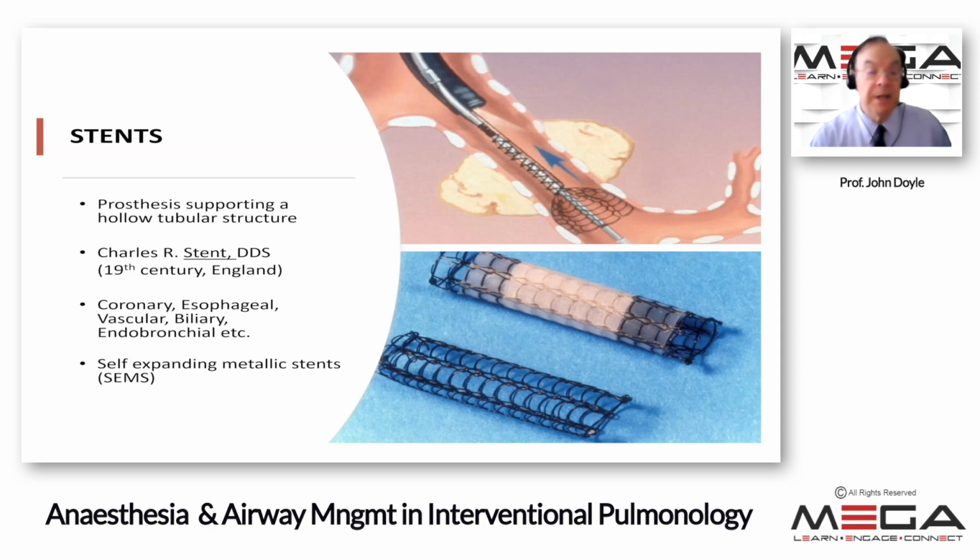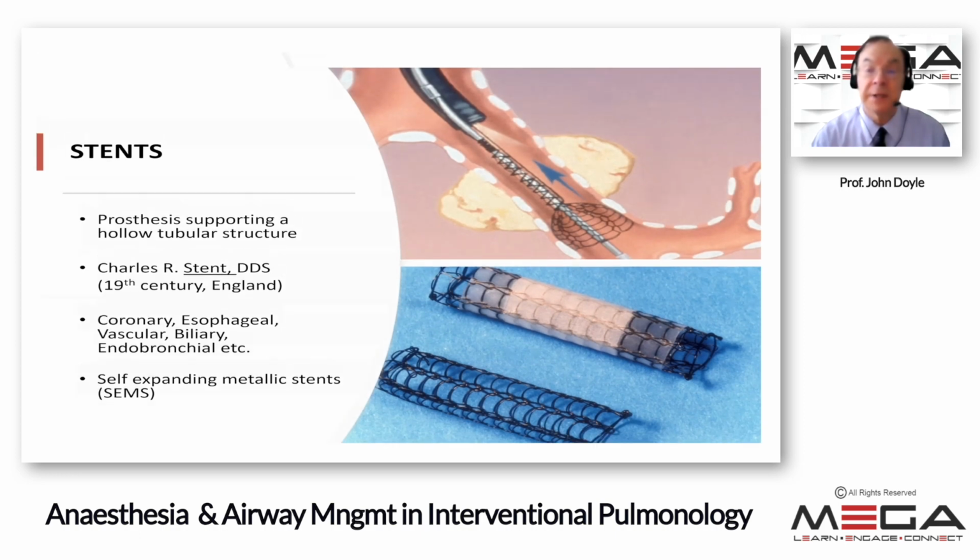And here we put them in endobronchially. One common kind of stent that we put in is a self-expanding metal stent. Another type is a silastic stent that we'll be taking a look at in a while. These are made of silicone. And of course, they open up the airway structures, often in the case of malignancy.